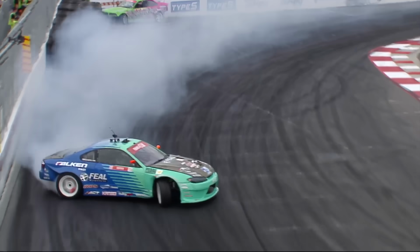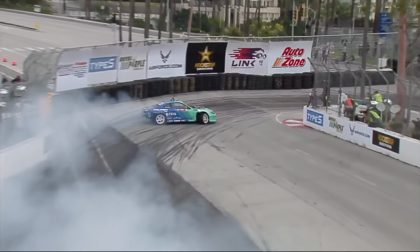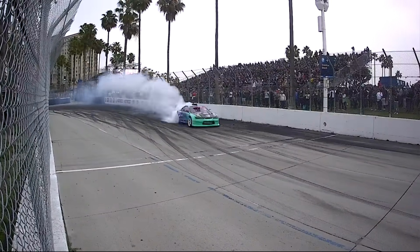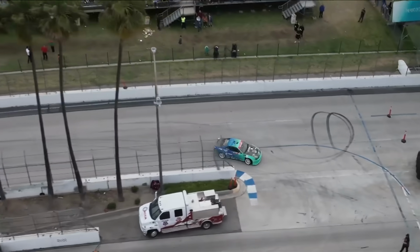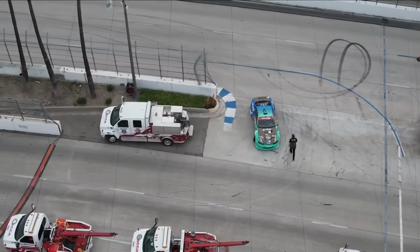No. And Rome Charpentier goes off course. Could have been a lot worse there for Rome. That could have been awful, but he seemed to have saved it, just glanced the wall, a light touch of the tires. And this is how it unfolds. Wow. Attrition, getting out there, the nerves, I don't know where exactly it went wrong.